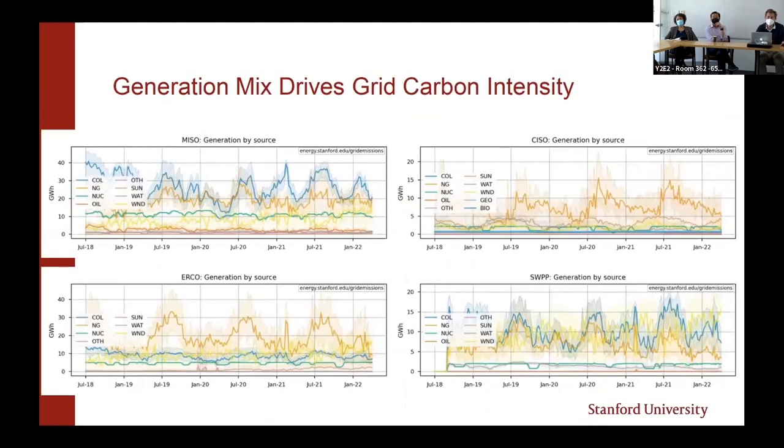What's behind this, of course, is what we're putting onto the grid. What's also available on this web app I was showing is the generation mix by source for each of these areas. So these time series plots are the explanation for the generation side of things on the plots I was showing before. And then if you add in the imports, that completes the picture.